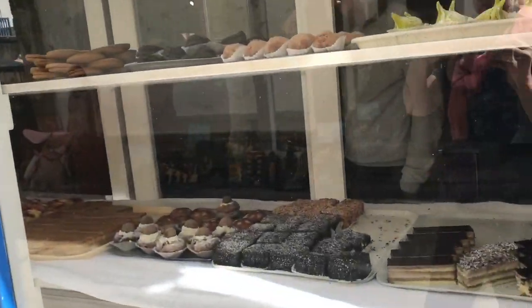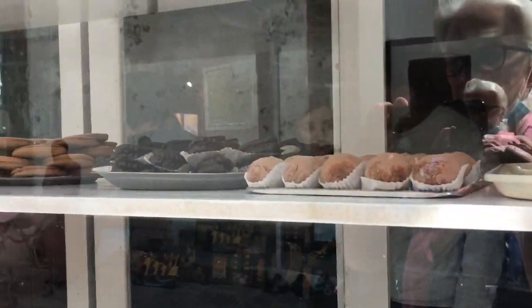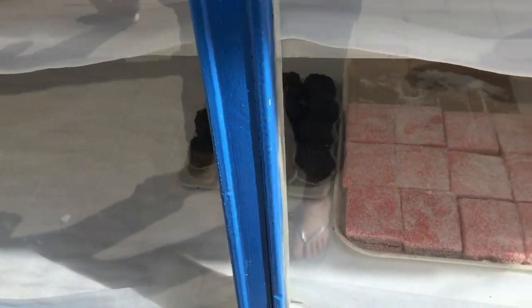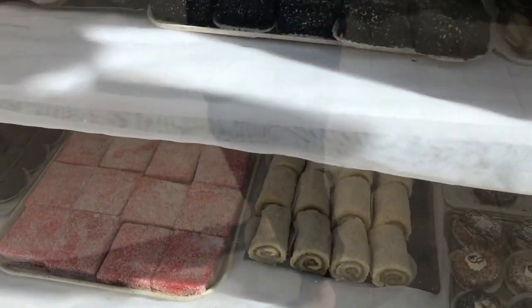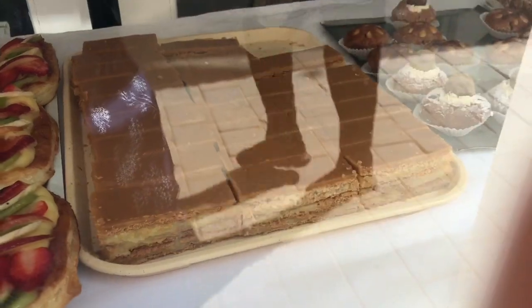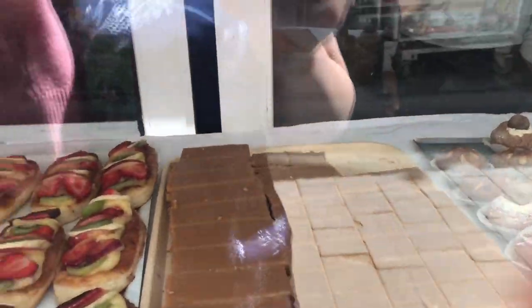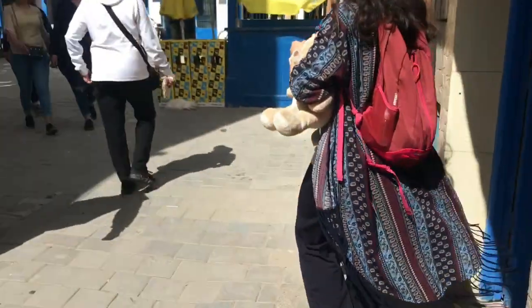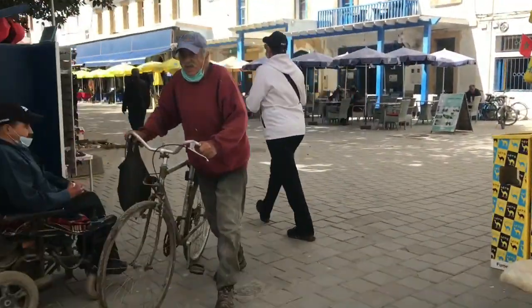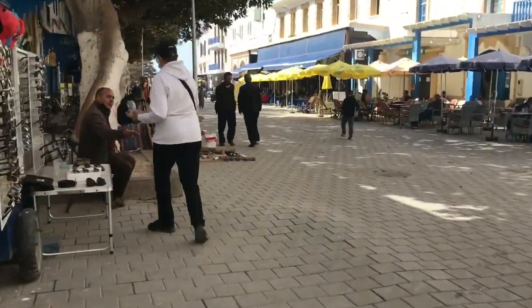Have a look at all those beautiful cakes in the window. You decide which would be your favourite. I'll show you my favourite. These are my favourite. My favourite halwa. Okay, so coming round here, we're heading now to the big square.